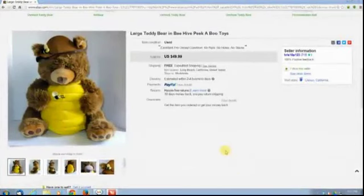Really, really cute. Like I said, $5 at the Goodwill store. He's 18 inches tall seated. She received her asking price of $49.99, and she offered free shipping, but no best offer. So she got a $44.99 price. Great job, Kristen. Great job.